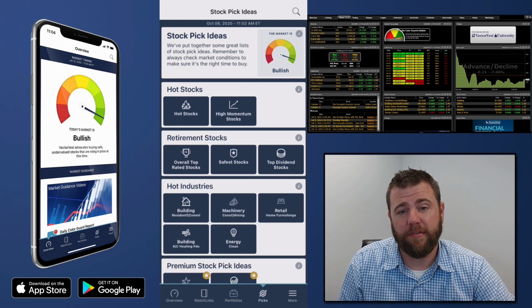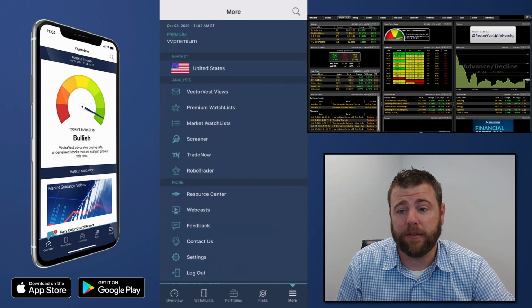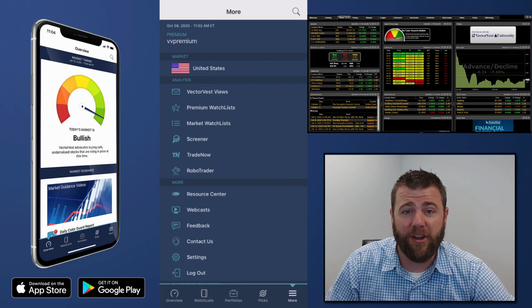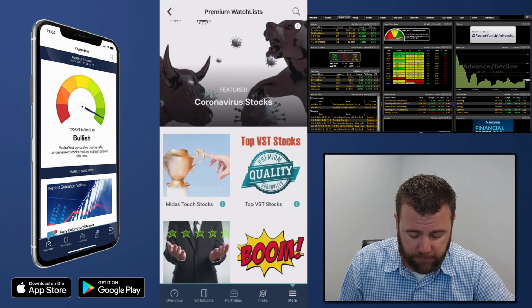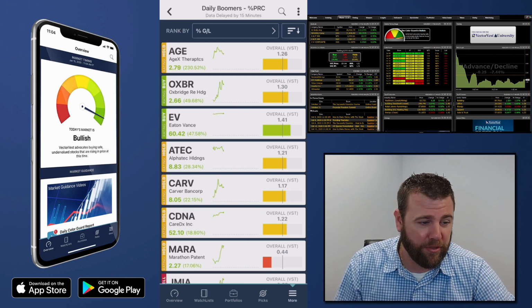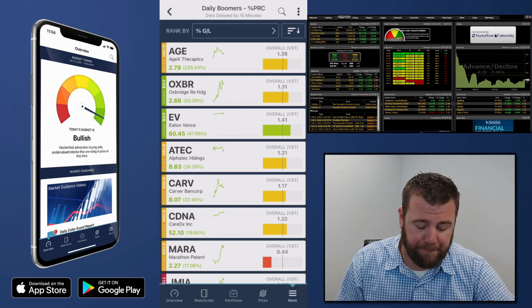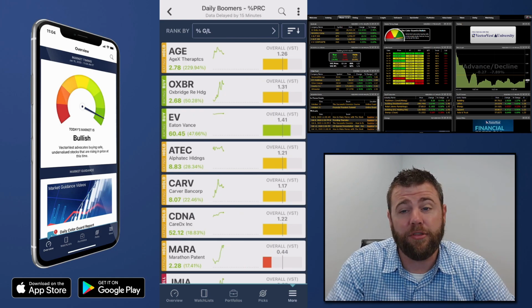But one thing that we haven't talked about in a while, and this is actually an idea and a list that was brought up by our own users, by you guys out there, our high flyers, and it's something under the premium list, and it's the Daily Boomers percent price change. Now, a lot of our Jockey Club members are familiar with this. This is one of my personal favorite searches to use. And it's actually a unique list in the sense that it can update throughout the day.